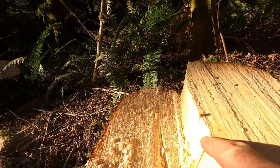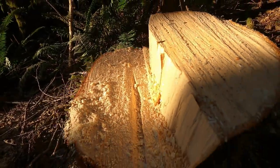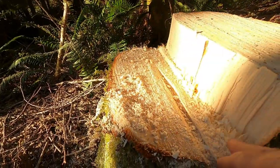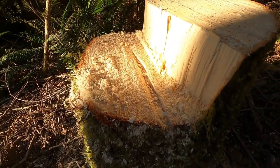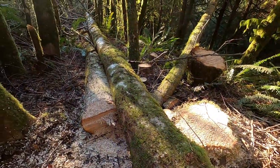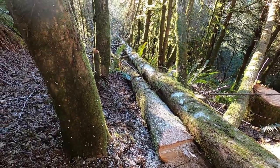Yeah, here's the pith. Here's the center of the tree right here. So I'd cut all the way back to that. Almost. About a half inch. Inch over here, half inch over there. Was all that was left when the back cut got to the center of the tree. Dropped it right where I wanted. Knocked the tree down I wanted it to knock down. I'd say it's a successful day.